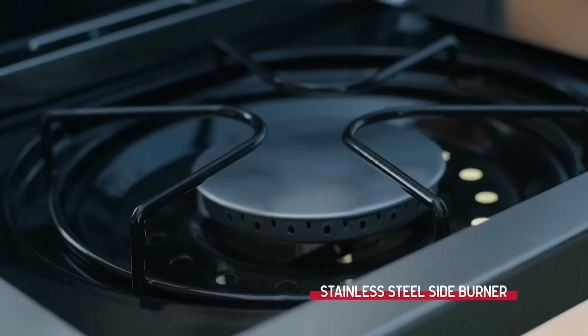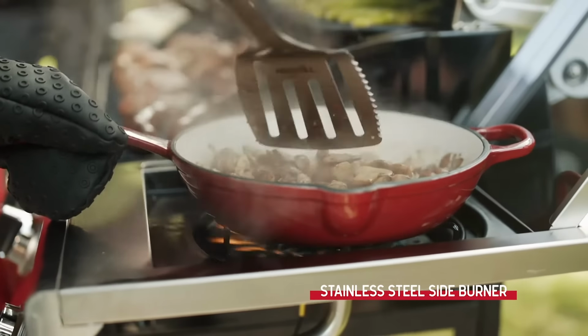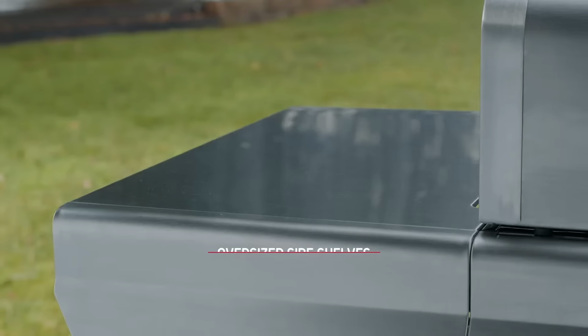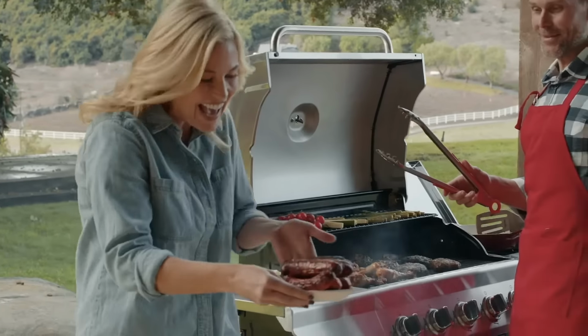On the right side of the grill, a 12,000 BTU stainless steel side burner lets you simmer, sauté, or boil without leaving the grill. And on either side, stainless steel side shelves offer extra room for food prep and storage.